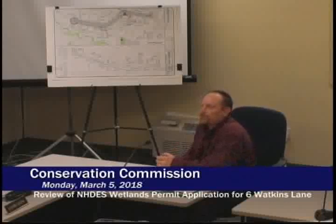So I move that we authorize the chairman to sign on behalf of the Conservation Commission this wetland permit application. Second. Any other comments and questions? Yeah, just briefly. It looks to me like an improvement to what's there, considering the fact that the development is going in. I think it's well constructed, and there's some good things happening there. Improvement, obviously, too, from the last time.